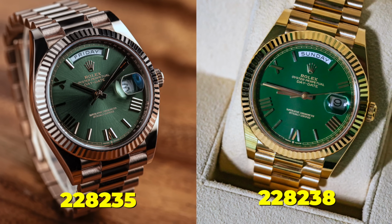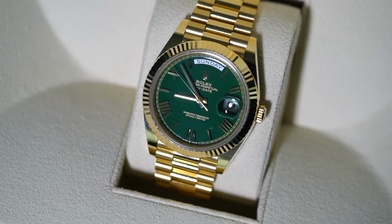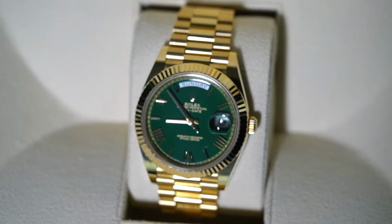It is a little bit more of a flash. Boom, it just pops out at you. The moment that we open that box up, it's just like, wow, you can just see the flat green, yellow gold, classic, timeless. You see it from afar and it's like, that's a Rolex date if I've ever seen one. This is a great looking watch.